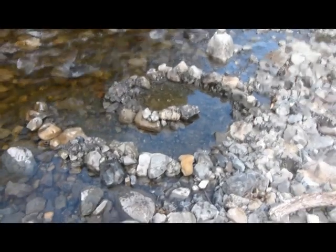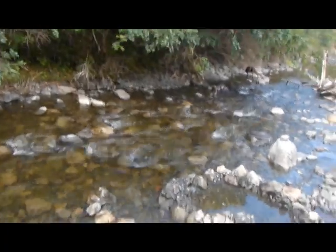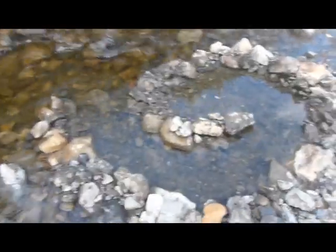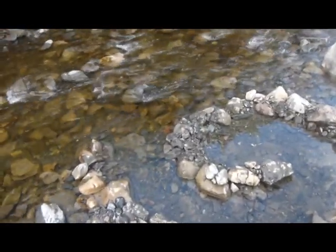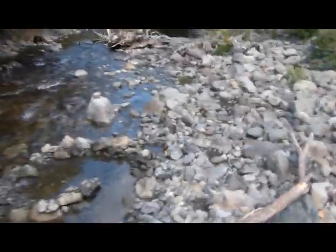Okay, what we've got here is a spiral weir trap, so we're going to try and catch some eels in here tonight. So I just piled these rocks up so the eel can come in round into the middle, and then I just scoop it up onto the shore here and dispatch it.